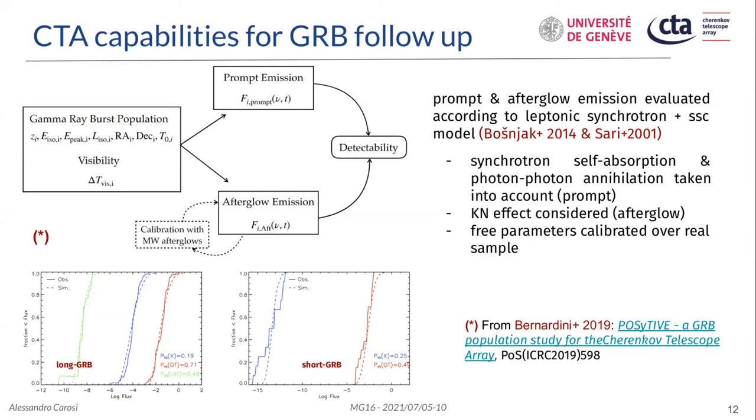Okay, thank you, Francesco. So the remaining free parameters are calibrated again using the full sample of GRB observed in other wavebands. And here in the bottom plot, you can see, let's call it the luminosity function, in different wavelengths: in the X-ray, optical and in the LAT energy band, for the simulated population, that is the dashed line, and the observed population, that is the solid line. So you can see the match between the simulated and the observed population.